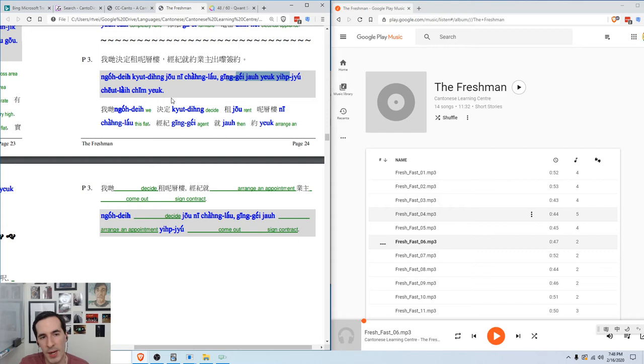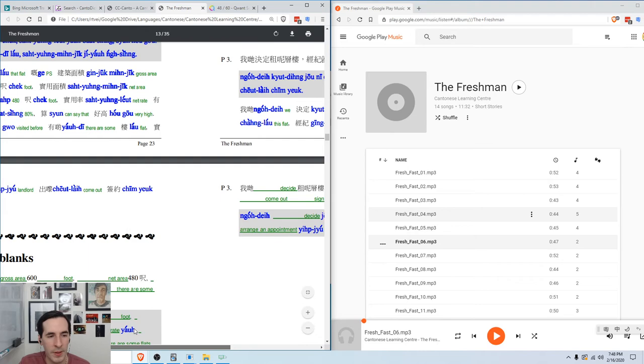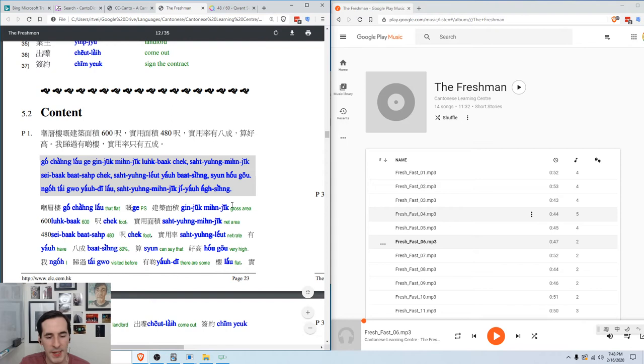Okay, so let's follow along, see if we can better make sense of some of the faster, earlier parts of this chapter, including the numbers and the usable square footage.